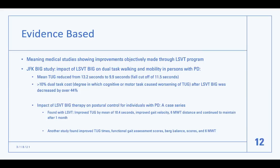And then there's another study that found the impact of LSVT BIG on postural control for individuals with Parkinson's disease. It found that through doing the LSVT program, they improved their TUG score again by a mean of 10.4 seconds. They improved their gait velocity, so the speed of their gait, and they improved their 6-minute walk test, which is essentially just what it says. You are walking for 6 minutes, and you just let the therapist know when you need to take a break. We're looking at distance with that one, how far you can walk in that time frame. So their distance got better with that. And they not only improved at the end of this program, but they were able to maintain that improvement, they found, after 1 month.